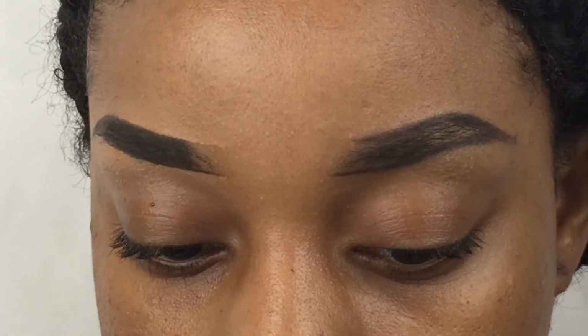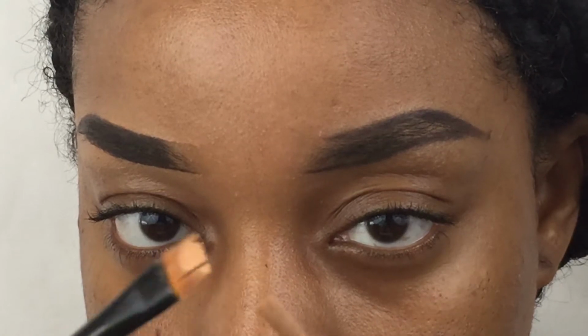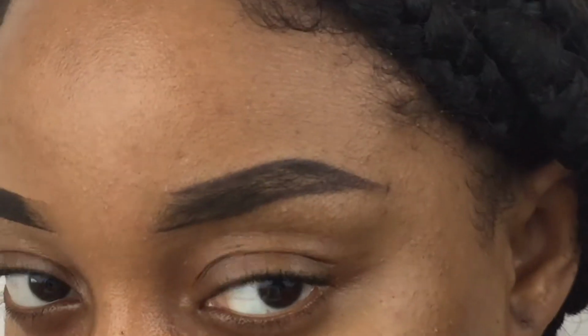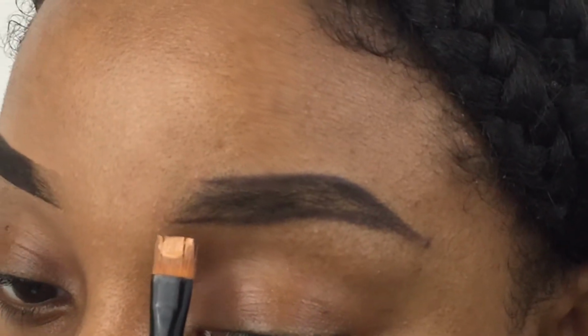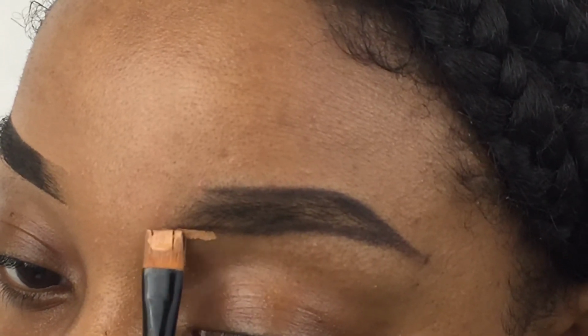And then now I'm going to take some concealer. I'm using the LA Girl Pro Concealer in the color Warm Honey, and I just put the concealer on both sides of the brush so that if I run out on one side, I can just flip it over and continue.